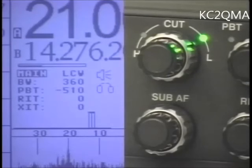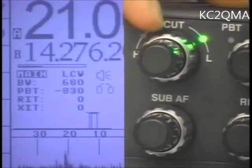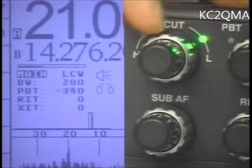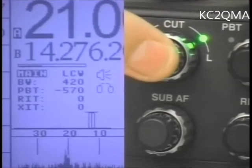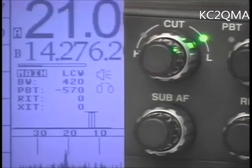The high-cut, low-cut control is both a passband tuning and a bandwidth function. Unlike traditional passband tuning, which moves the filter back and forth across a given center frequency, high-cut, low-cut allows you to move one side or the other of the filter in towards center without moving the other side inward or outward. You can see the passband tuning moving back and forth and the bandwidth moving back and forth as I move this control. Again, just like passband tuning and bandwidth, you press the encoder to switch back and forth between the two available.